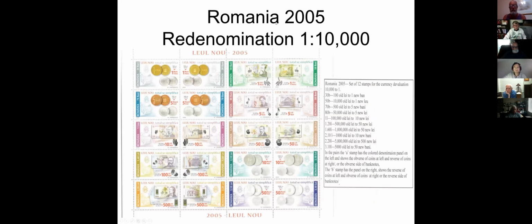This one is very interesting. Romania, 2005, did a redenomination of the leu from 1 to 10,000. So 10,000 old leu ended up as one new leu. So 100 old leu to one new ban. So here, a sheet showing all of the different banknotes and coins, obverse and reverse, and the old and new values. It's commemorated. It's a beautiful, beautiful set.